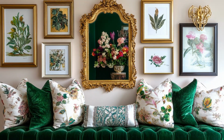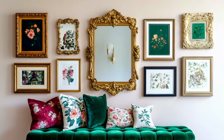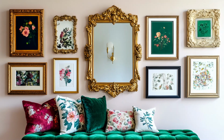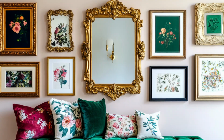Start with textiles. Mix bold floral throw pillows with striped or animal print cushions to add depth to your seating area. Rugs are another great way to introduce pattern and texture. Consider layering a smaller Persian or Moroccan-style rug over a larger jute or sisal rug for a rich, textured look.